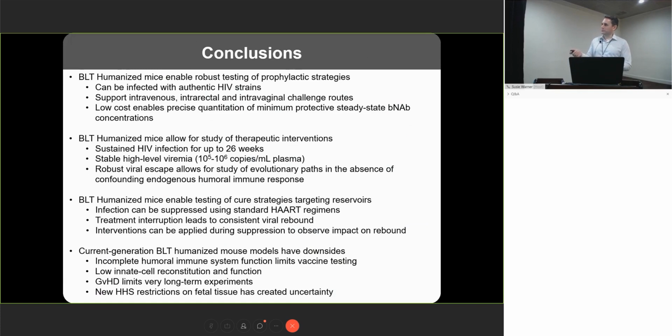Ultimately, you can support different routes of challenge, and because of their fairly low cost, you can actually do fairly large N experiments and really precisely quantitate things like, for example, minimum protective doses that would be very expensive to do in monkey studies. You can use these mice to do therapeutic interventions, and you get sustained viremia for up to 6 months, and fairly high viremia that enables you to do things like sequencing over time, weekly sampling. You can actually obviously harvest them for tissues. So you can do things like look at evolutionary paths.